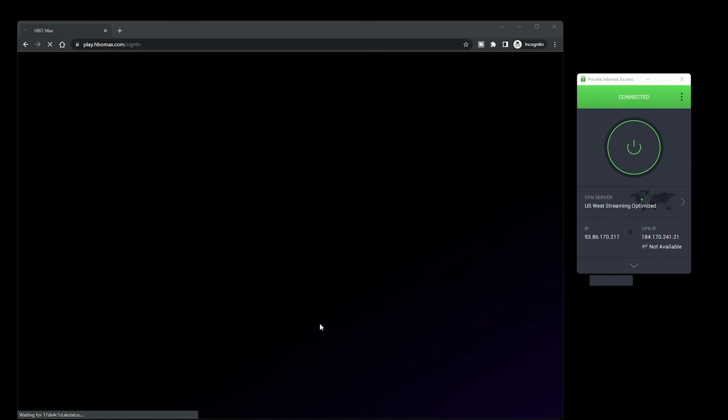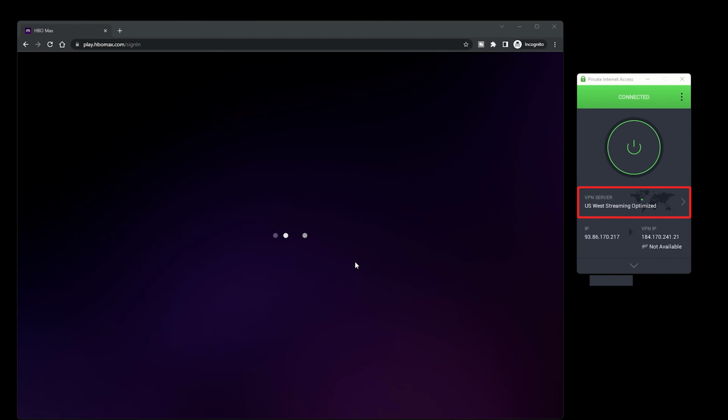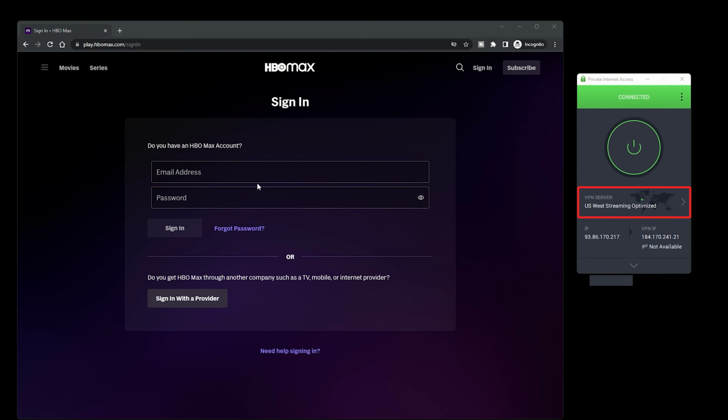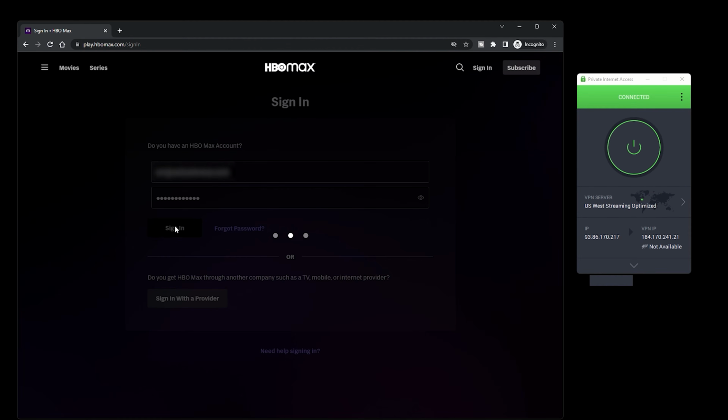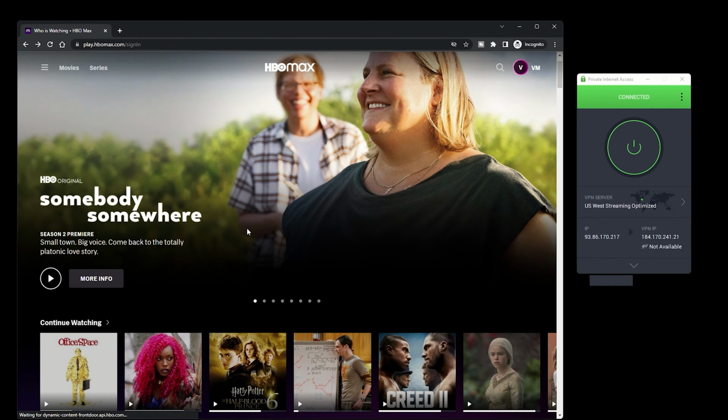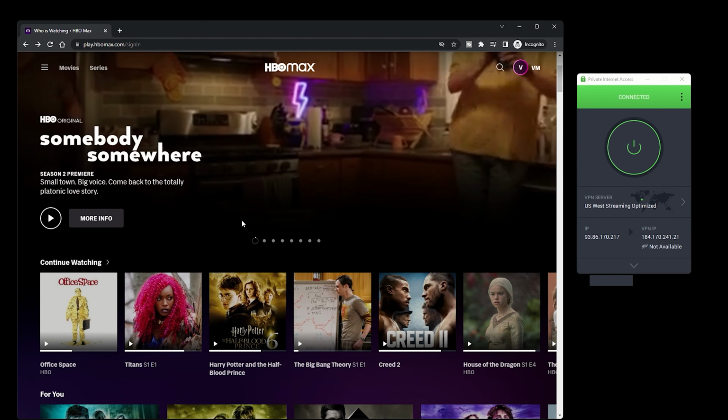Again, I used the US East streaming optimized server to access Disney+, and the platform loaded instantly, allowing me to watch She-Hulk: Attorney at Law without any lagging. But I did have to switch to the US West streaming optimized server to unblock HBO Max and ESPN+, so you'll definitely want to play around with the different server options. Max videos took around 5 seconds to load, and I didn't experience any lagging even while streaming in the highest quality available.